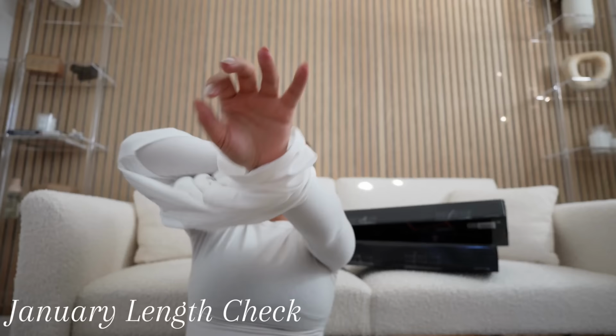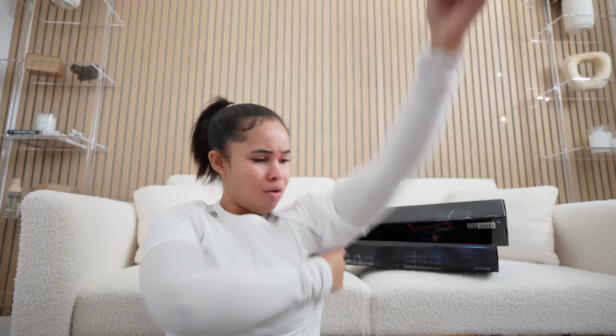Documenting, this is our January length check. I probably won't have another length check until March because the next hairstyle I'm getting in, I'm keeping it. Or at least I'm going to try to keep it for a while. Ooh, I got a medium and it's tight. It did look small, but I'm glad I didn't get a small. I'm so glad I got a medium. I should have gotten a large. Okay, let's see.